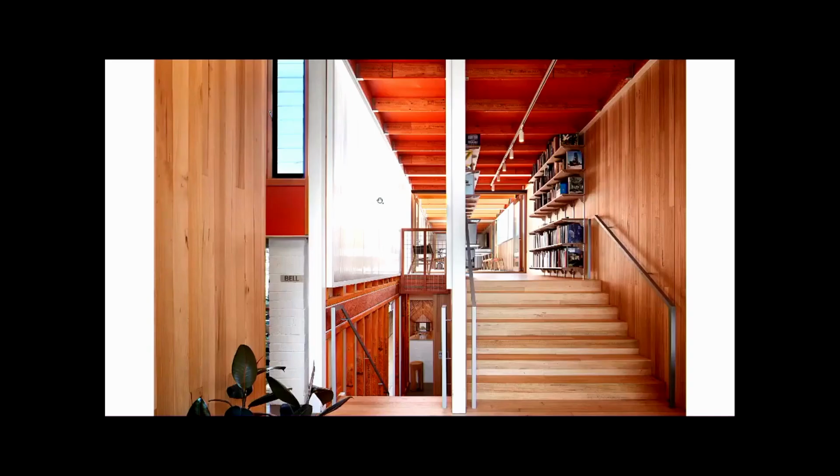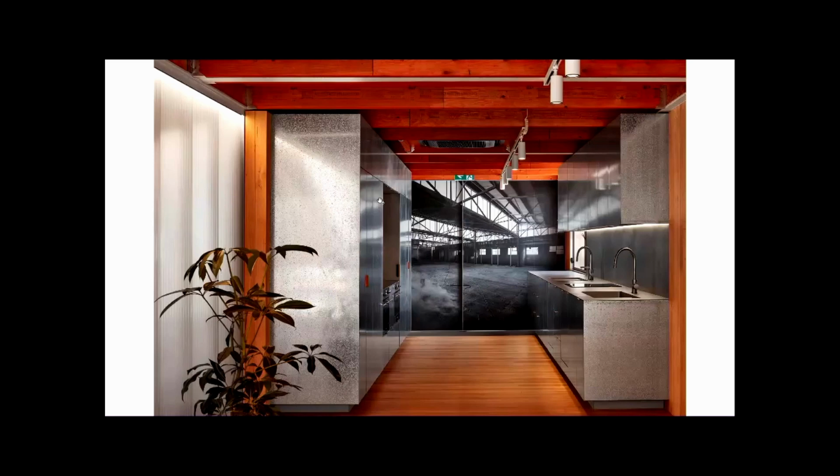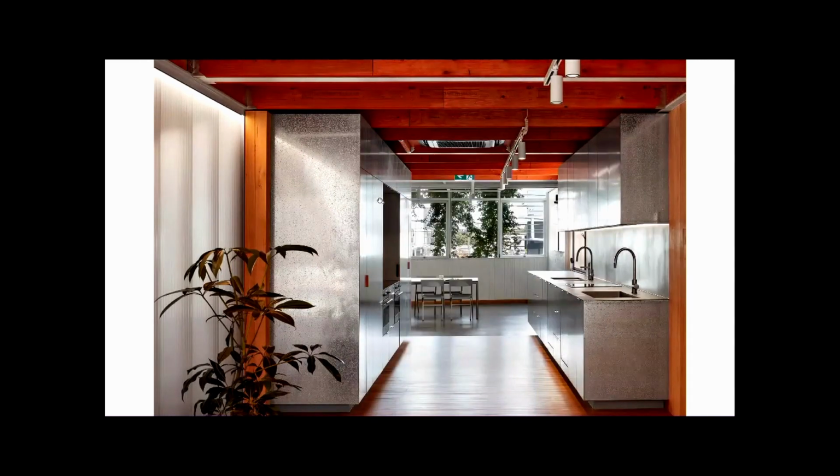Coming through from the glasshouse through the library, you get glimpses and views back through some of our social spaces. Simple, off-the-shelf shelving systems support our books, and all the while the colours and the energy come from those unpainted LVL beams. Coming through into the kitchen, the same industrial language continues, and that large photograph was put onto a sliding door, which slides away and connects through to the loft space.